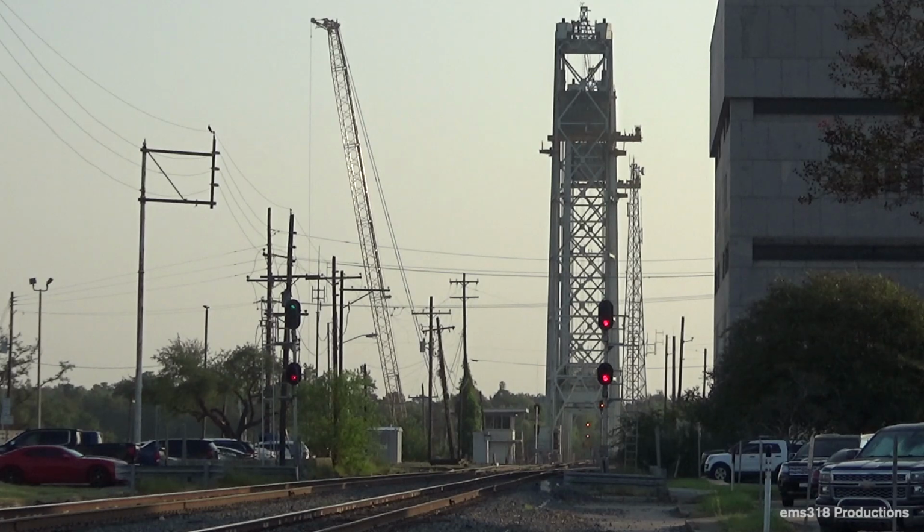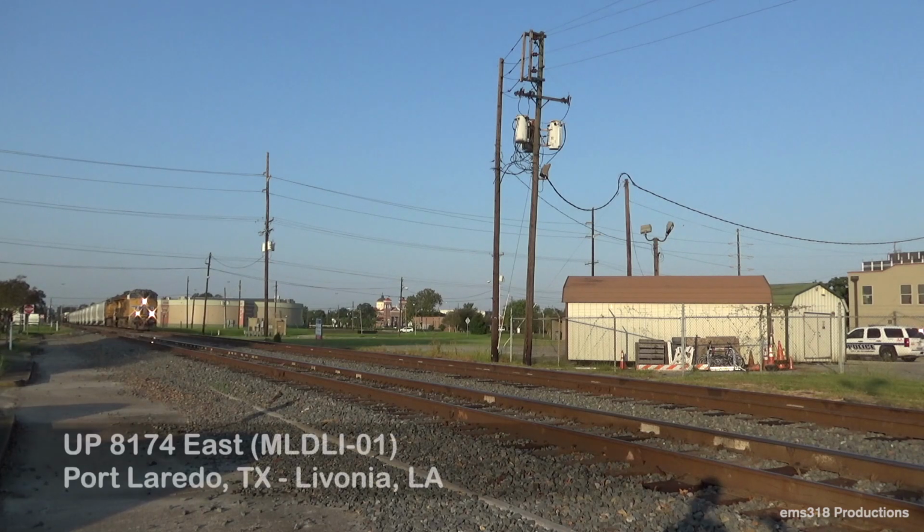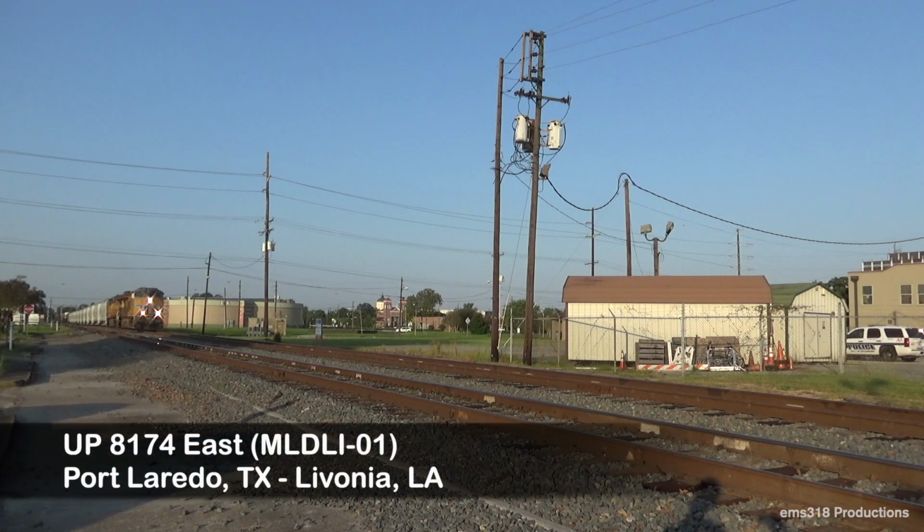KCS had UP 8174 lined across the river towards their own tracks, splitting off at UP Junction. This is train MLDLI-01 running out of Port Laredo, Texas, bound for Livonia, Louisiana.